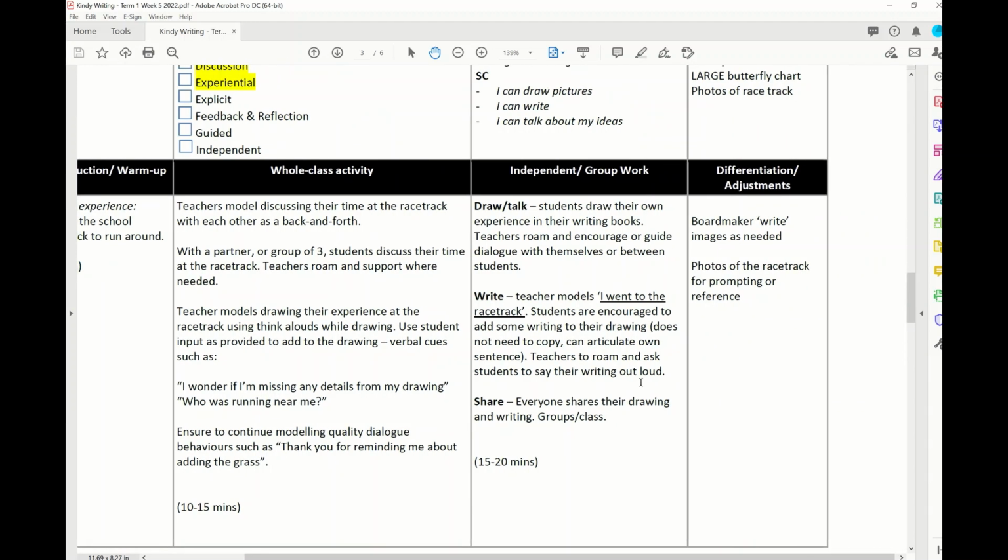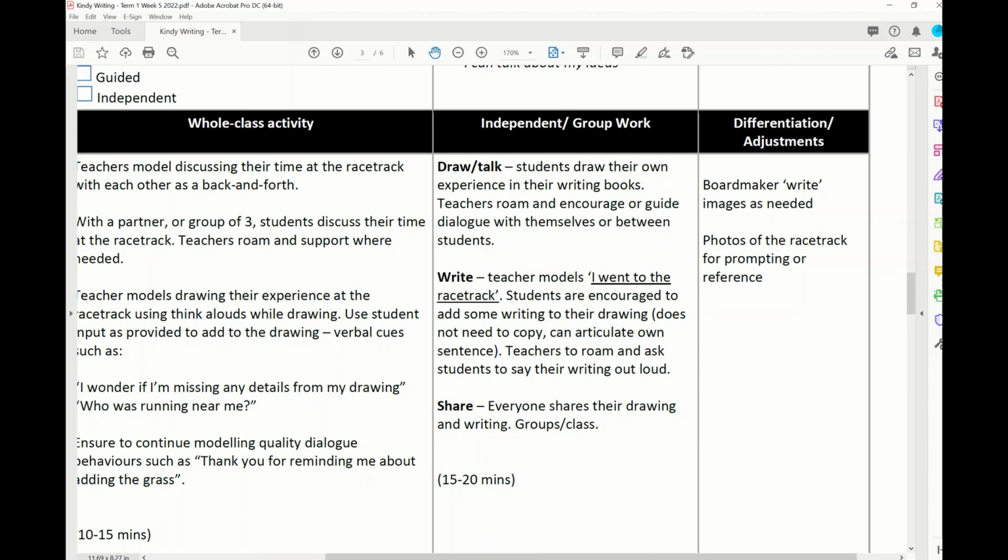And this is where sometimes it feels really against the grain to allow kids to sit and draw for a long period of time. It is fine for them to sit and draw for a long period of time. In the past, I know there's been that case of, no, we focus on the writing and we just add a drawing to it for detail. The drawing is the big focus here. You want to see them drawing and you want to see them talking with their partner, with their group about it.